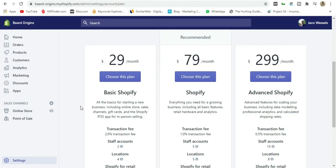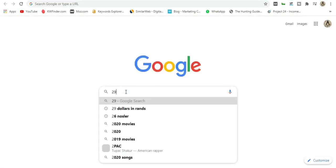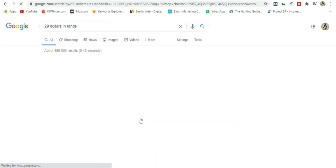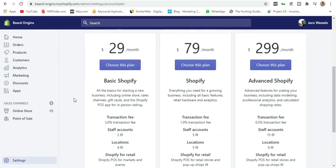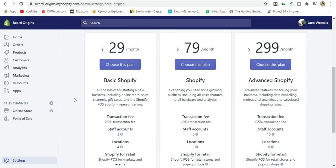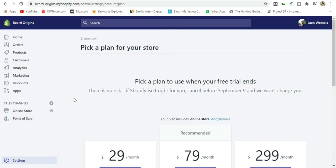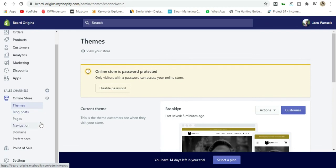So Shopify, for this basic plan, which is more than enough to get you started, is $29 a month. Now, let's convert $29 to rands. At the moment, it is 486 rands per month. So that's what this Shopify store is going to cost you per month to be able to run your store, to have a fully functional website in South Africa. That is really not too bad, considering you can start a business for much more than that. But yeah. So another thing I quickly want to bring your attention to is domains.